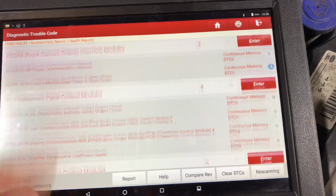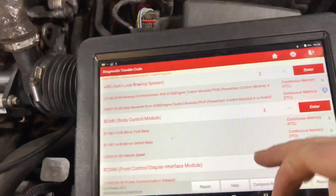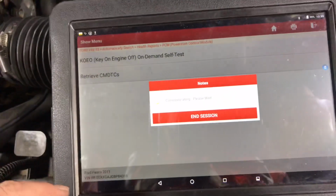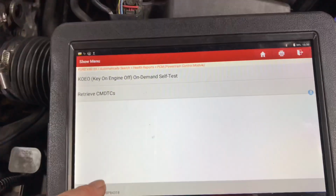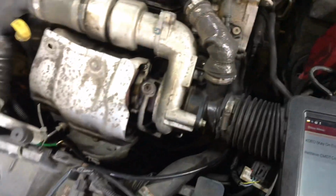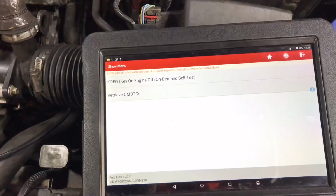So what we'll do is a kind of health check, see what it's charging at, and see what the parasitic draw is like. So let's go into this one, the PCM, so we'll retrieve codes. There should be nothing in here. You're always better to do that, check it in the module, because a quick system scan may not reveal everything. So we'll go key on, engine off. This does a few tests within the ECM, tests a few components within the engine bay, so we'll try that first. And even that's like what it sees. So let's go back out.